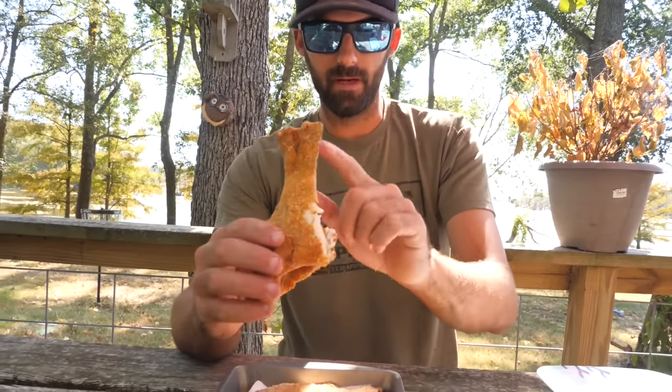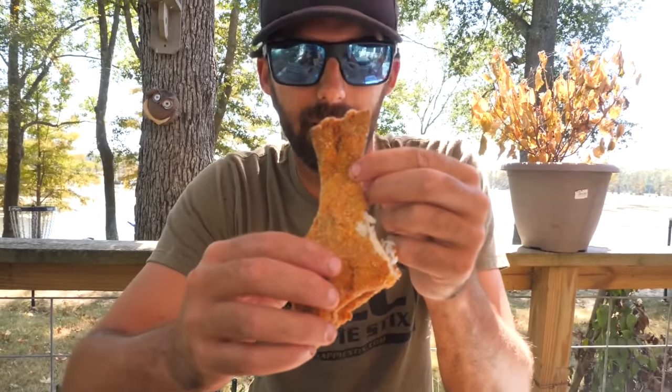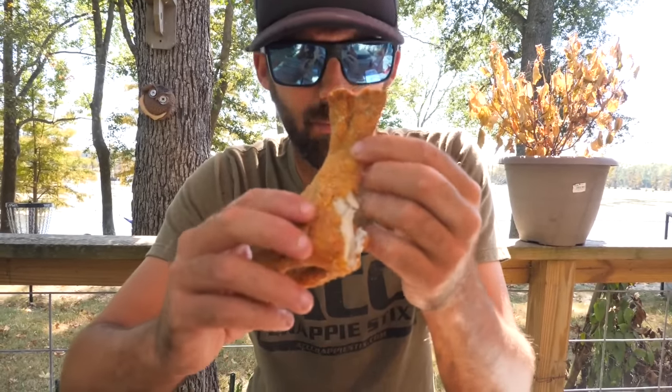Okay. Then you have the tail. You can eat the tail. It's like eating a potato chip. It just tastes like the batter you fried it in. And we're just going to go ahead and do that because that's probably not too hot.